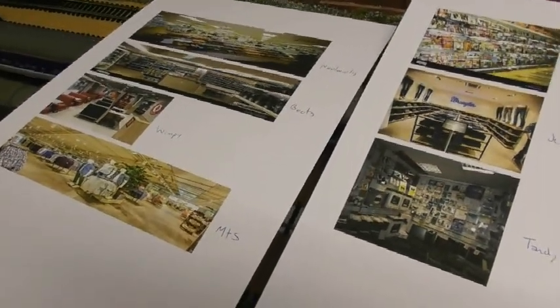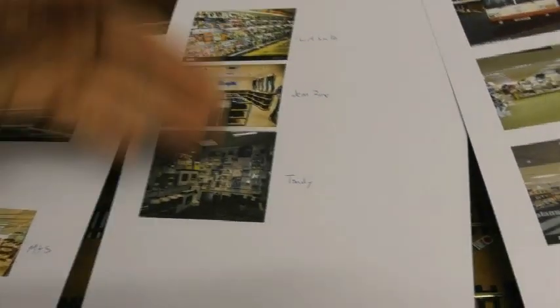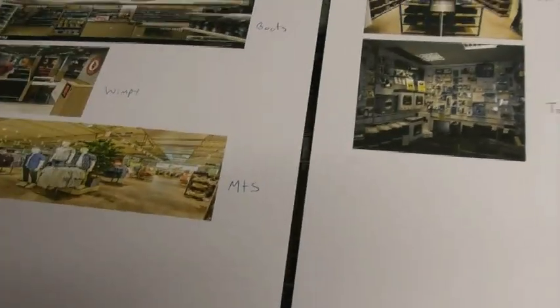Having actually looked at the structure again, I've decided against making anything wider. I'm going to leave it as it is. I'll explain why in a minute, but these are shop interior images that I've taken off the internet. They'll need to be altered in some ways, maybe have parts cut off them, but it gives an idea of what I'm hoping to achieve.